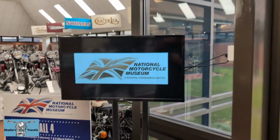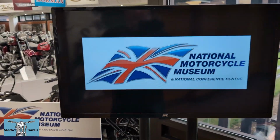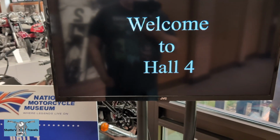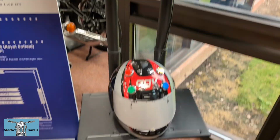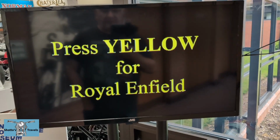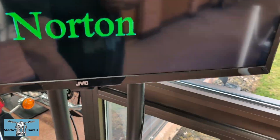There's these boards here, not quite sure what these are about. Let's have a look. So it says, welcome to Hall 4, Royal Enfield, Norton. There's the button, press red for Triumph, yellow for Royal Enfield. Let's go for Royal Enfield.